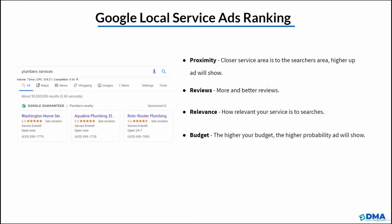And this is not 100%. However, this is based on data that I've collected, where the higher the budget, the higher the probability your ad is going to show, because you've got to keep in mind, Google is about making money. That is the number one thing they're trying to do. They're trying to get you to spend as much money as possible. If somebody's spending $2,000 a month on their budget and somebody else is only spending $500, then it makes sense that Google's going to want to favor the higher budget first.